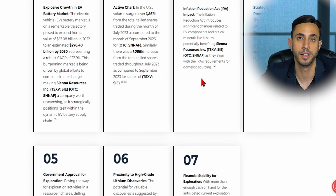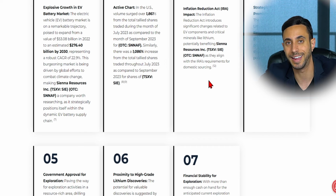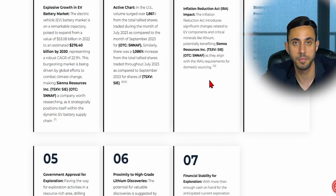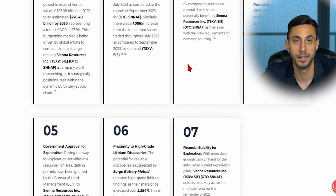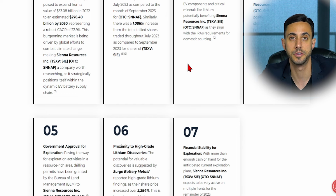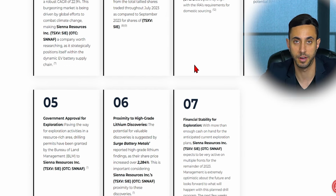Number two, active chart. In the US, volume surged over 1,800% from the total tallied shares traded during the month of July 2023 as compared to the month of September 2023. Similarly, there was an over 1,000% increase from the total tallied shares traded through July 2023 as compared to September of 2023, that is on TSX Venture.